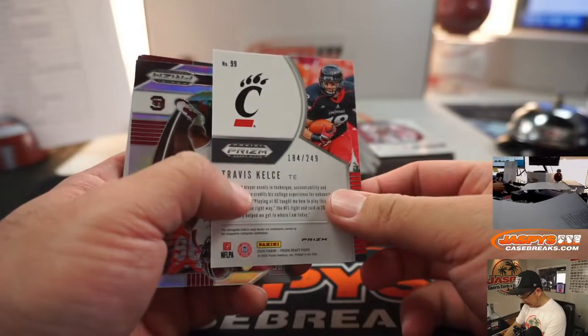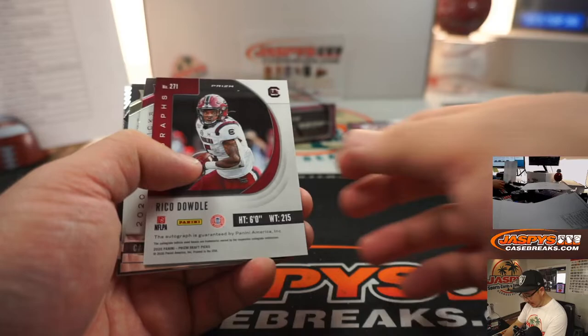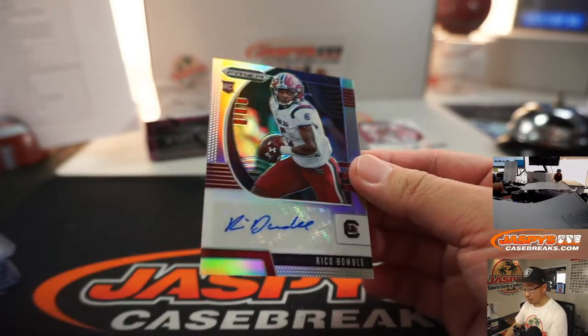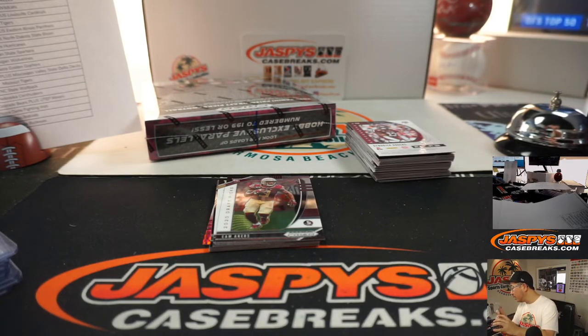We got Travis Kelce to 249. That's Cincinnati. Those are the Bearcats, right? There's Rico for South Carolina. What's a Bearcat? This one is another Gamecock for Stephen Green.